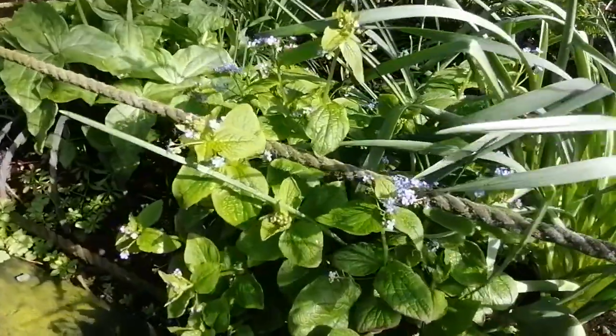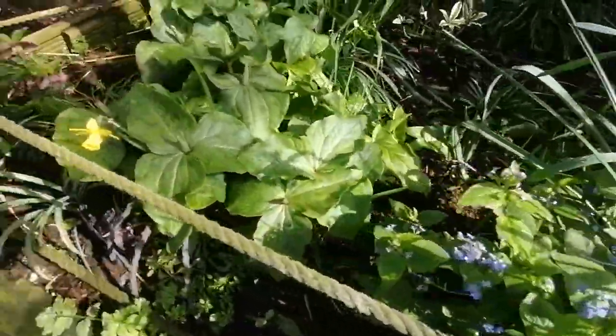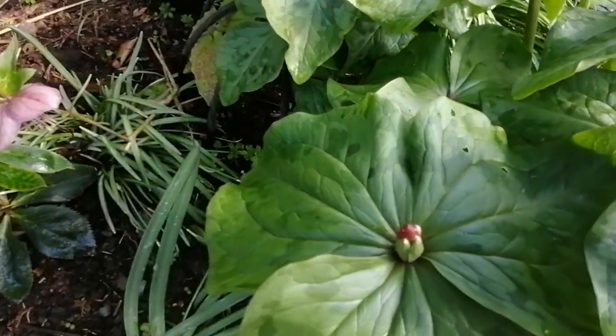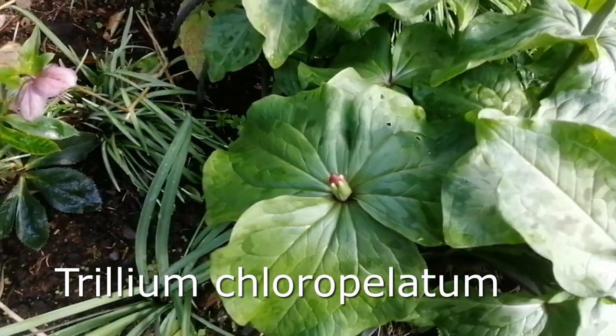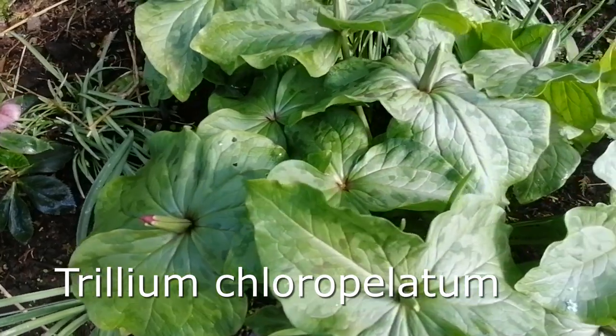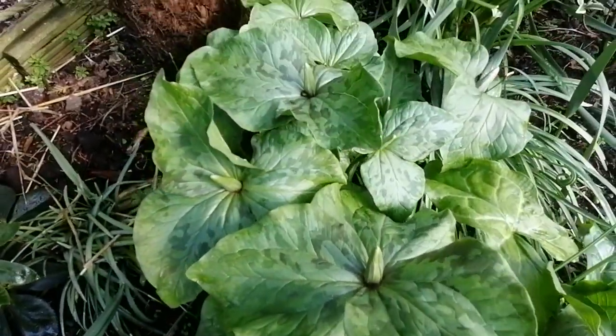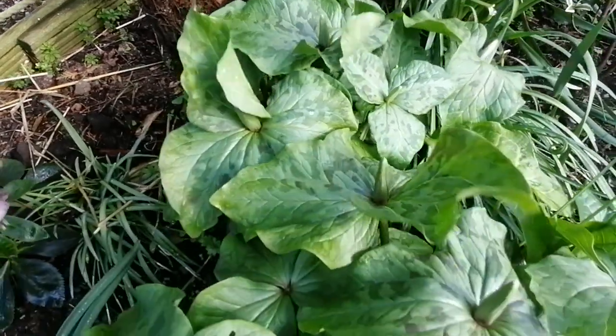Some more Brunnera. And another Trillium, and this one is pink. It's just starting to flower. Again, looks like the Stranger Things Demogorgon, I think. What an amazing plant. And we've divided that this year as well.